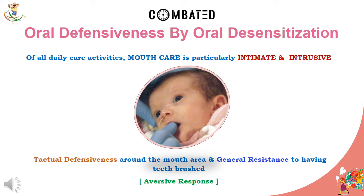How is oral defensiveness combated? The oral defensiveness is combated by oral desensitization. Of all the daily care activities, mouth care is particularly intimate and intrusive. The aversive response of an infant is an actual defensiveness around the mouth area and general resistance to having the teeth brushed. Therefore, it is important to inculcate good, healthy, and positive behavior much early in infancy rather than trying to modify or change the aversive negative oral care once established.